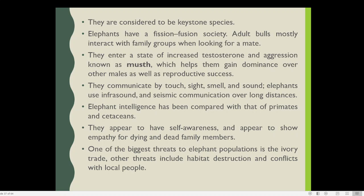So they enter a state of increased testosterone and aggression. You might have heard about musth. Musth, in Malayalam, we call it madam pottan. Musth is actually a reproductive time, and during that time a lot of testosterone is produced by the elephant, which makes the elephant highly aggressive and irritable. So during that time, handling an elephant may be very difficult and also dangerous.